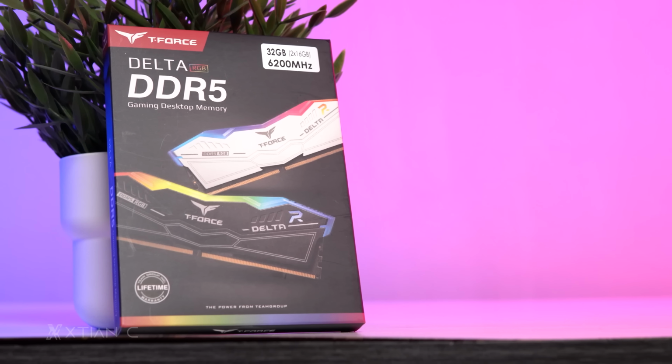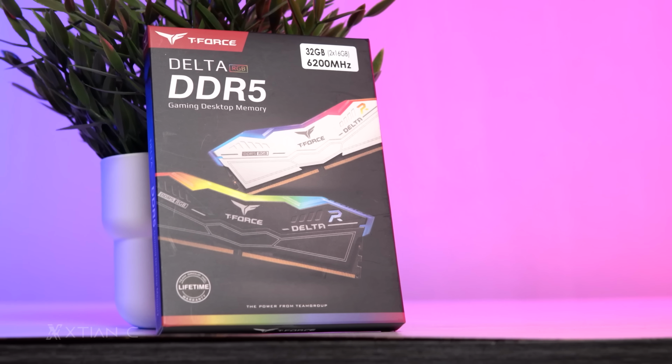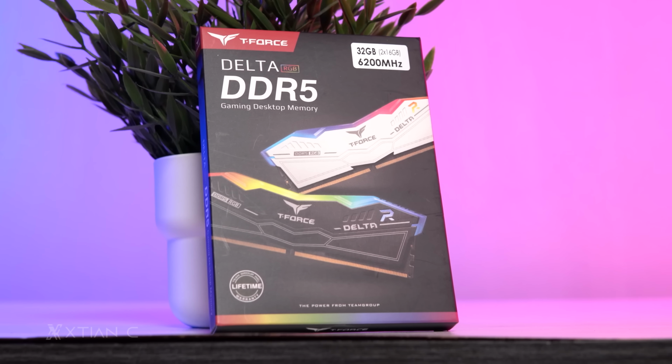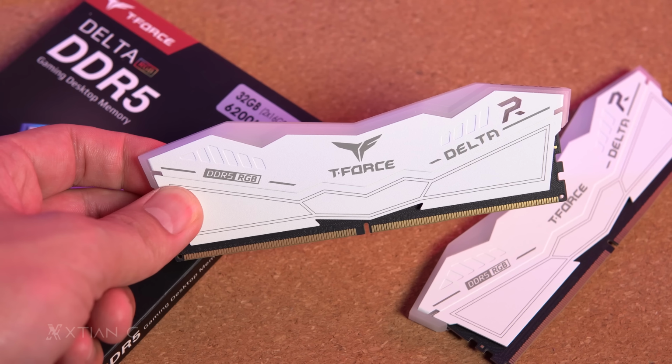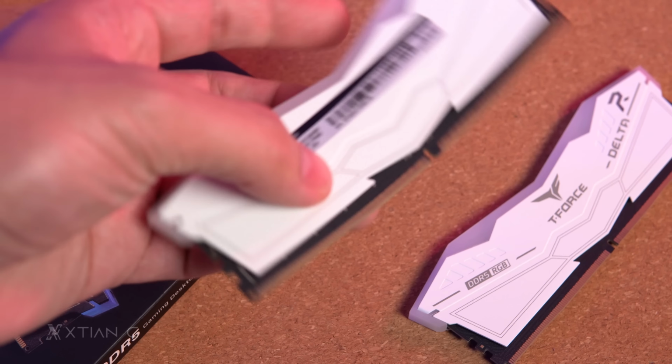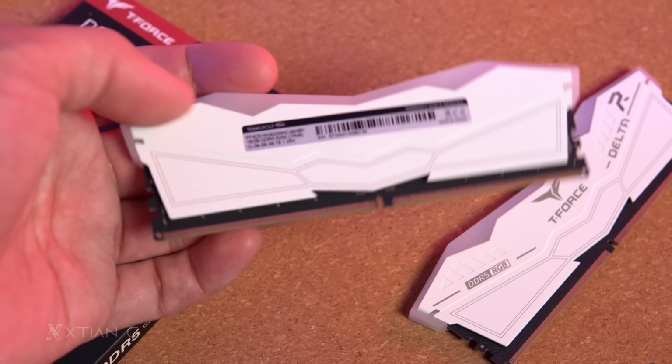For the memory or RAM, so we'll be using the TForce Delta RGB DDR5 32GB kit na color white. Actually, like I said on the livestream video, during the parts reveal for this, need ko na din mas malaking memory capacity since we're shooting and editing our videos in 4K na.